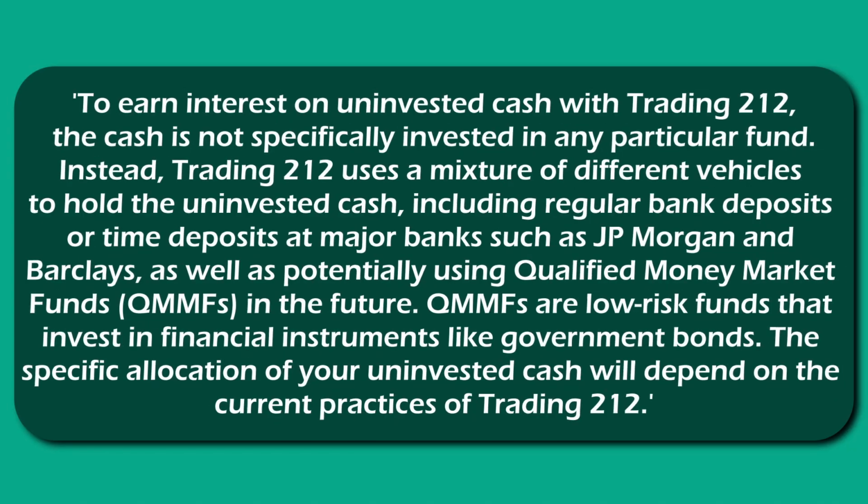To earn interest on uninvested cash with Trading 212, the cash is not specifically invested in any particular fund. Instead, Trading 212 uses a mixture of different vehicles to hold the uninvested cash, including regular bank deposits or time deposits at major banks such as JP Morgan and Barclays, as well as potentially using qualified money market funds in the future. Qualified money market funds are low risk funds that invest in financial instruments like government bonds. The specific allocation of your uninvested cash will depend on the current practices of Trading 212.